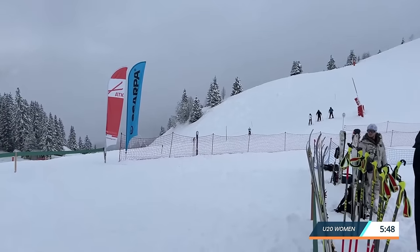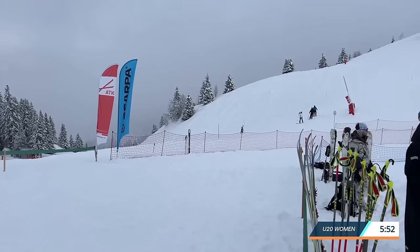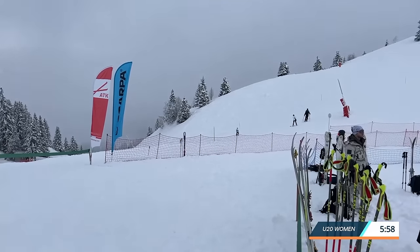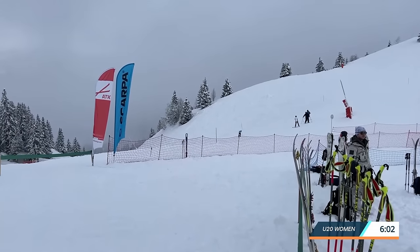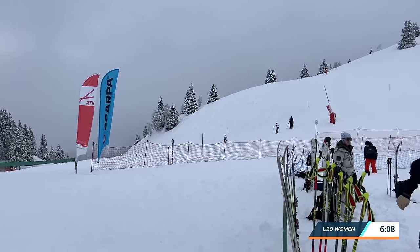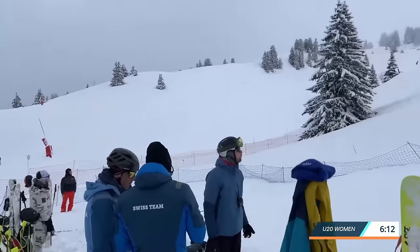They disappear below the cloud line. We'll take a look back at the transition zone. And you can see all the spare material at the side of the track, like poles, skis, if there is something broken. Vitally important.